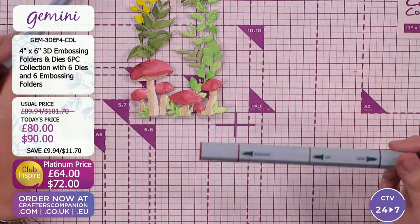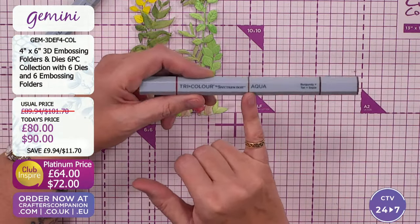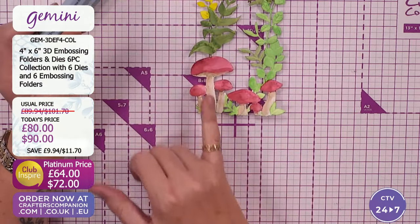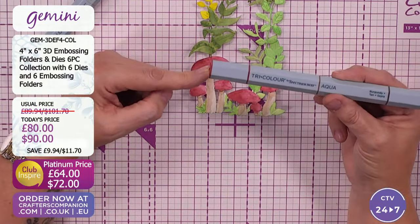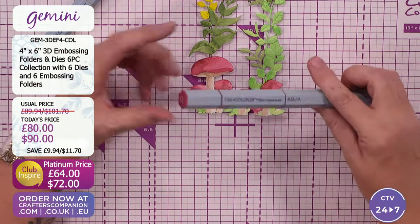And then I added a little tiny bit, just washed out, of the tan from the middle of the burgundy, tan and sepia one, just to get that bit of definition down one side of those. And then that lovely burgundy red shade on the end of that one is what I've used for the toadstool caps.